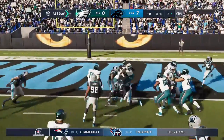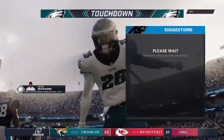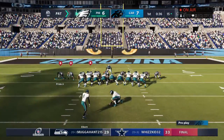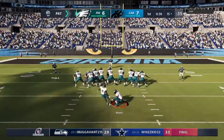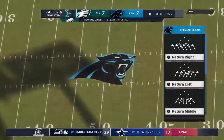They'll try to run with Sanders. And he's in. Touchdown, Eagles. A 3-yard touchdown run. And the Eagles are within an extra point of tying this thing up. A strong, determined run there, Charles, to get in for 6 points.